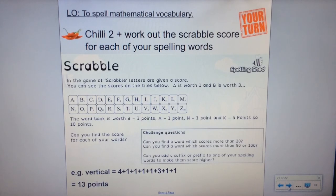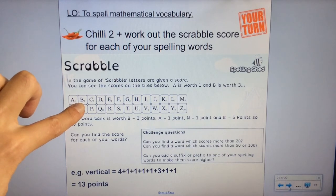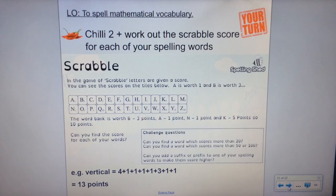Chilly 3 is to do Chilly 2, and as this is a maths vocabulary week, I thought we'd have a slight maths activity. Can you work out the Scrabble score for each of your spelling words? So in the game of Scrabble, every single letter is given a different score. You can see those scores on the tiles below. For example, A is worth 1 point, B is worth 3 points, C is worth 3 points, etc. So I want you to have a look at each word and work out the score.